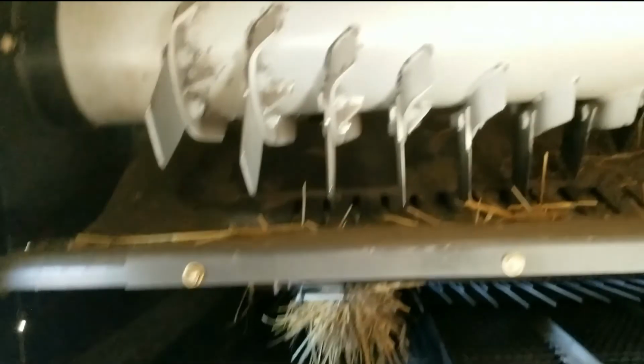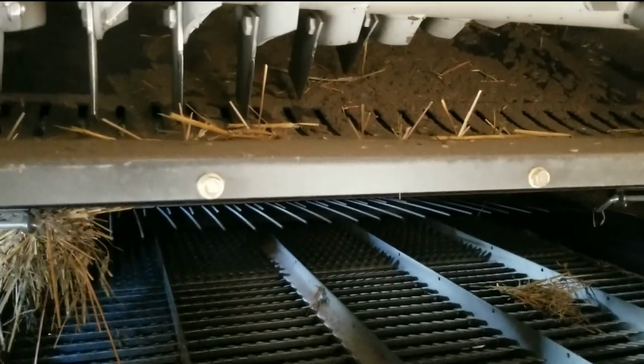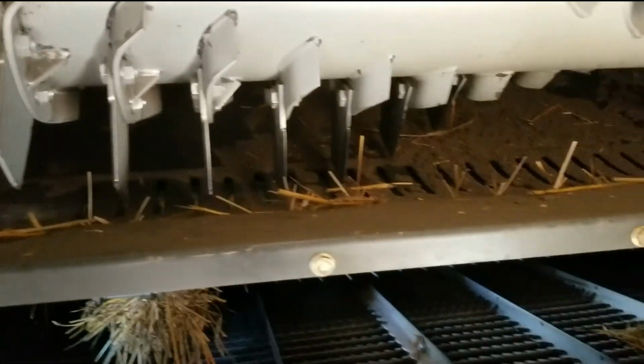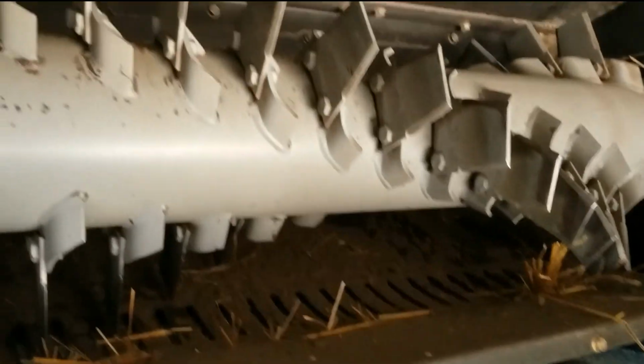So. Close and personal with the combine here. I'm the only one who can really get in here on this. I'm gonna take all this, get every one of these last strands of straw out of here. Make her look brand new again. But anyway, that's what a combine looks like from the inside.